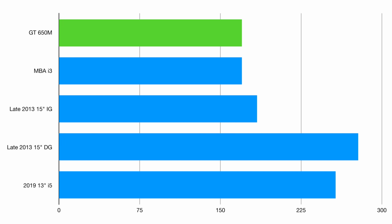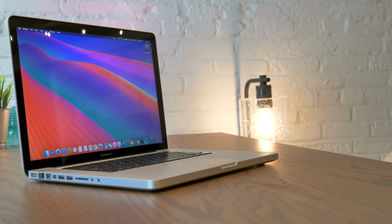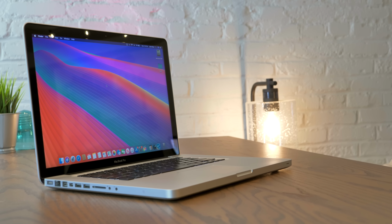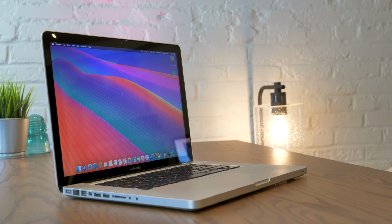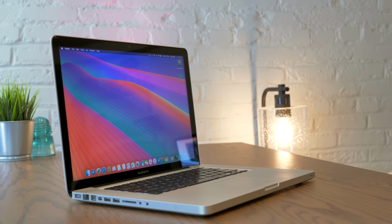They both scored 179. So if that gives you some idea of the context we're looking at here, the CPUs are no doubt going to be much more powerful than a 2020 MacBook Air, than that 7-watt CPU, a dual-core i3. This is definitely going to be better than that. But in terms of graphics, these things are old.